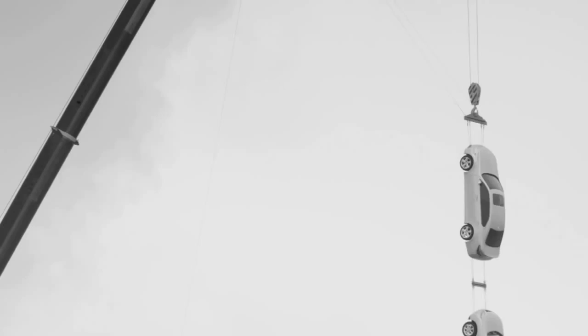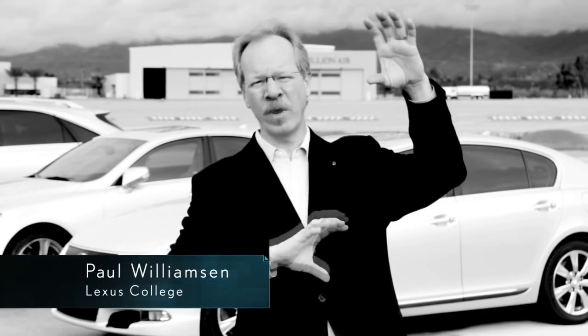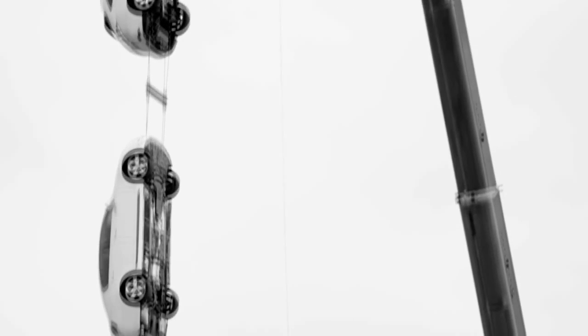Tension's killing me. You guys are happy there? Yes, that's why we're checking. If you look at what's going on, you have the LS holding the weight of 4 vehicles. It means that the first vehicle in the chain is supporting all the weight of the 4 vehicles below it. All of those forces acting in tension, and all of them really focused, in this case, on the front suspension anchors of the top car.